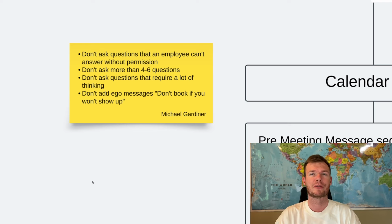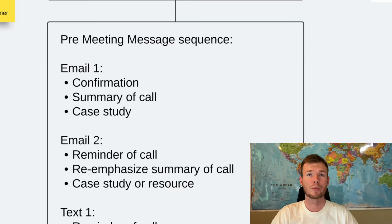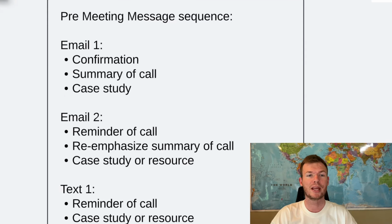Also, don't ask more than 4 to 6 questions. We want it to be easy to work with you and not require a lot of thinking. We also don't want to ask questions that require tons of advanced thinking, like what are your exact stats for this, and that. Now I get it, it would make your sales process better, but we're reaching out to someone asking for their time. We want to be respectful of that. And finally, don't add ego messages. I see this a lot where it says if you no-show me, I'll block you. Obviously no-shows suck and I'll show you some solutions to that, but don't add these messages, they just make you look silly.